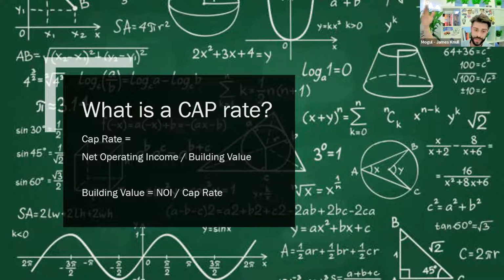Why? Because it's riskier. There's a small population that's subject to the volatility of the oil market. So when it's good, it's really good. When it's bad, it's really bad. So you need to see a higher cap rate to account for that risk. So think about this in terms of stocks. Higher risk stocks have a higher potential to produce a higher annual percentage. Lower risk stocks, or GICs, produce a lower annual percentage. Buildings are the same way.